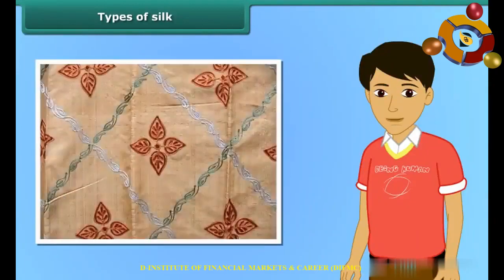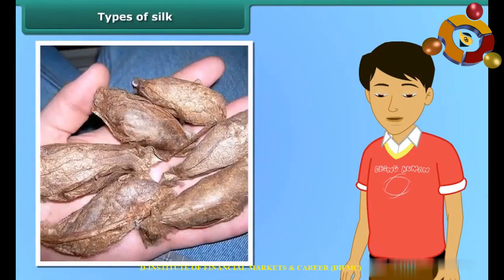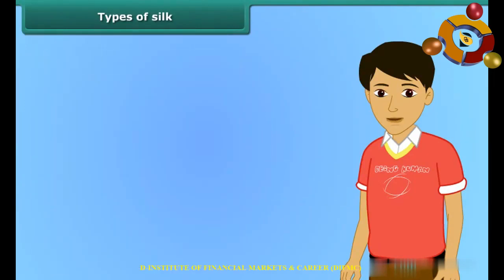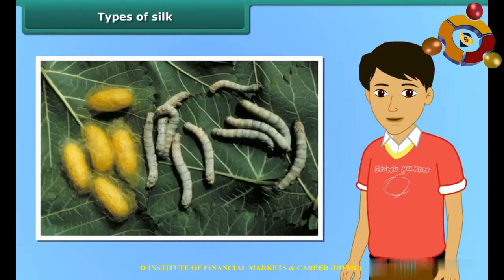Tussar silk, Munga silk, and Kosa silk are different varieties of silk. These silks are obtained from the cocoons spun by different types of moths. Mulberry silk is the most popular of all categories of silk and is produced by the mulberry silk moth that completely feeds on the leaves of the mulberry plant. These moths are reared indoors and completely domesticated.